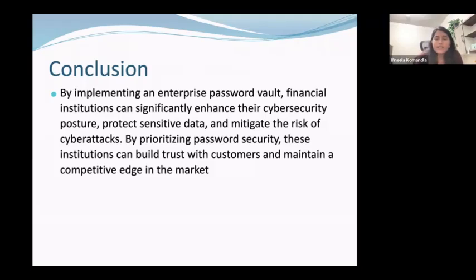So finally, I just want to conclude by saying that by implementing EPVs, financial institutions can significantly enhance their cybersecurity posture today. You can definitely protect your sensitive data and mitigate the risk of any cyber attacks. So prioritizing password security, right? It's not only financial. Any institution which holds sensitive data can build trust with customers and maintain a competitive edge in the market.